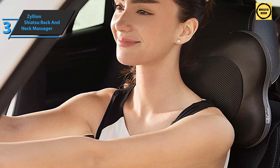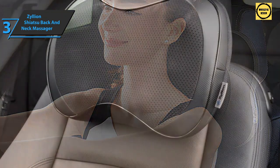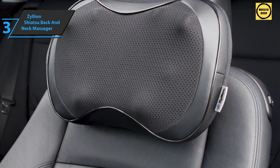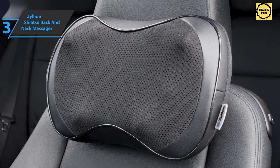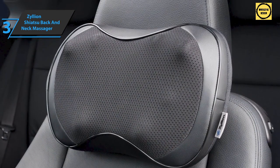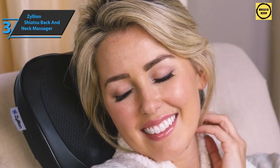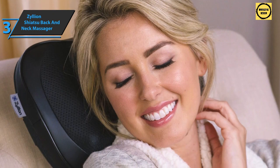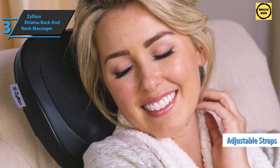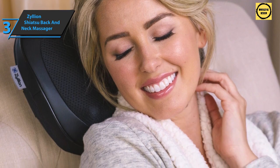Instead of making an appointment with a masseuse, visit the Zyllion Shiatsu back and neck massager. Everything from design to functionality is set for maximum comfort, all at a fair price. This massage tool is equipped with an incredibly easy-to-clean textured faux leather cover. In addition, it packs an advanced heating function that practically eliminates pain. The device also comes with adjustable straps that allow the user to attach it to any surface, handy and convenient.